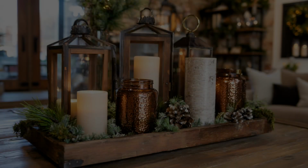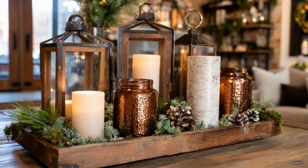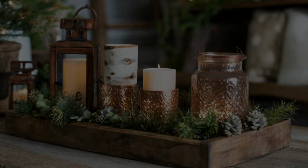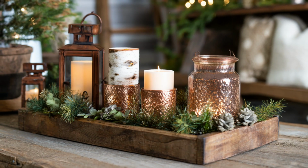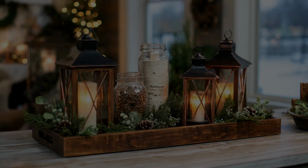No farmhouse Christmas is complete without the flickering glow of candles. Hobby Lobby's 2025 Rustic Christmas line features distressed wood lanterns, oversized jar candles, and candle holders made of metal, wood, and glass, ideal for adding soft, ambient light to your space. We especially love the faux birch candles. They look just like natural wood and bring a subtle forest touch to your decor.